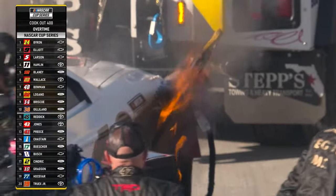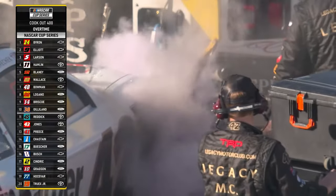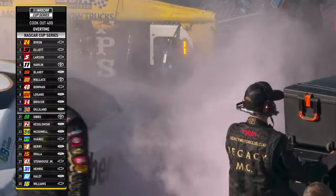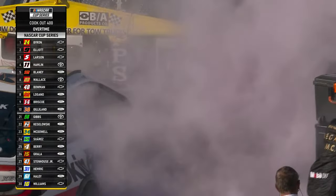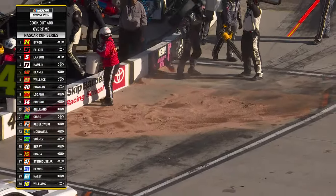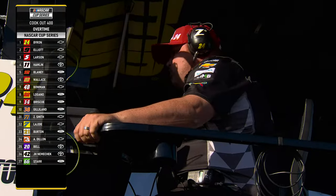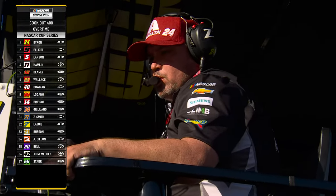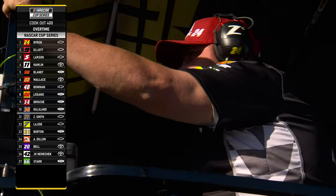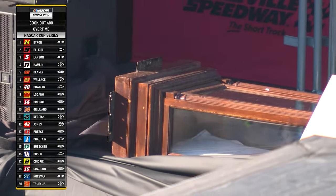Still have a lot of cleanup down here in the pits with Nemechek. Still on fire, by the way. That's what the delay is. A lot of cleanup down in Nemechek's pit box. I feel for you, Rudy Fugel. Man, his head is spinning. Wow, that's a pile of Speedy Dry, and half of Myrtle Beach sitting down there. If Alex Bowman was planning on pitting, it's going to be hard to get out of that stall. Yeah, they're going to have to sweep it up there.